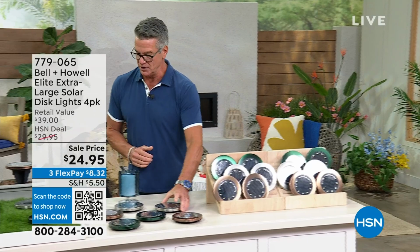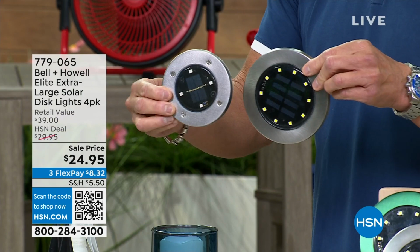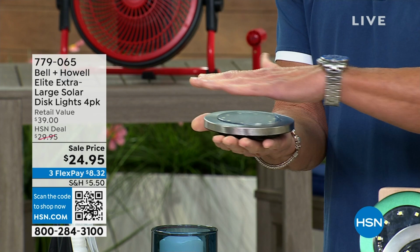What makes these so special is the size of them, because if you look at the traditional disc light, which is a great disc light, I have these in my backyard. The larger ones give off more light. You've got more LEDs built into there. But the beauty of this thing is just lay it on the ground. I mean, you can even run your mower over it. It's not going to hurt it.